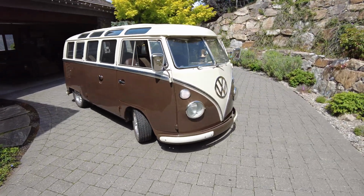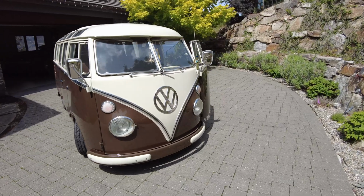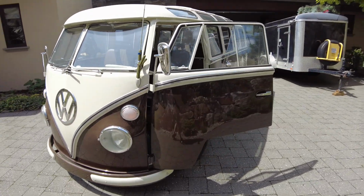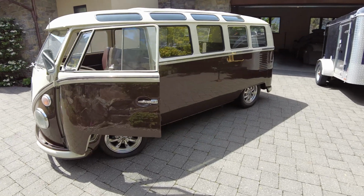Well, folks, here she is, the 65 21 window. Probably one of the coolest units I've ever seen.